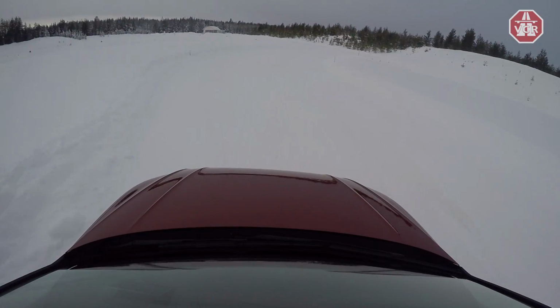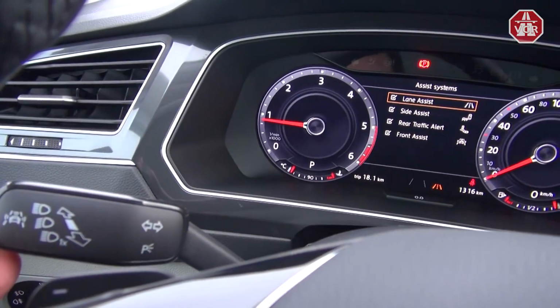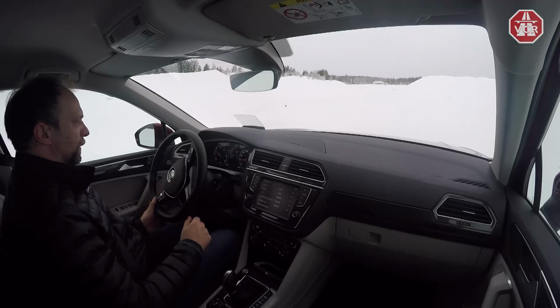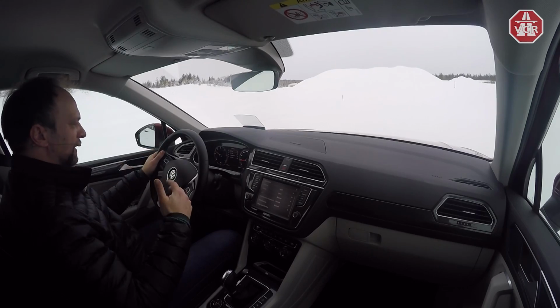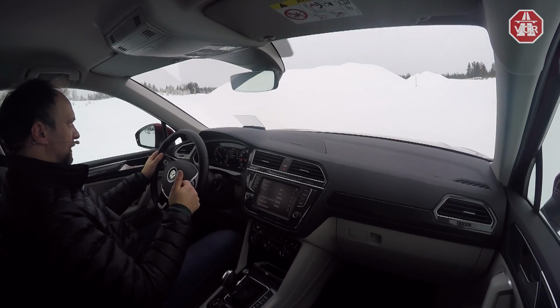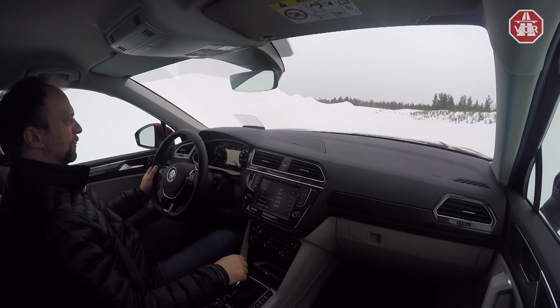Okay, we got a little bit of assist systems, and I really like that they put a push button on the turning signal indicator stick here. Once I press it, I see all the assist systems that are available in this car: lane assist, side assist, parking assist, and front assist. Well, what should I say? As far as we used them, they worked.